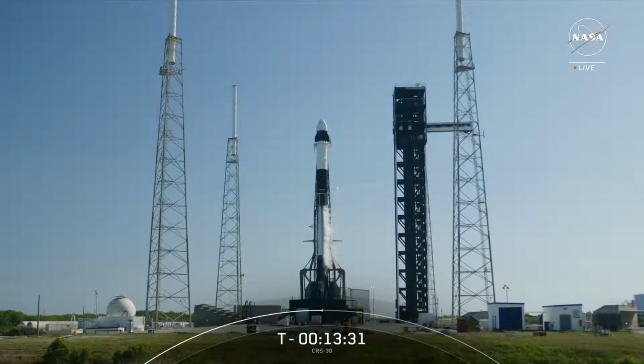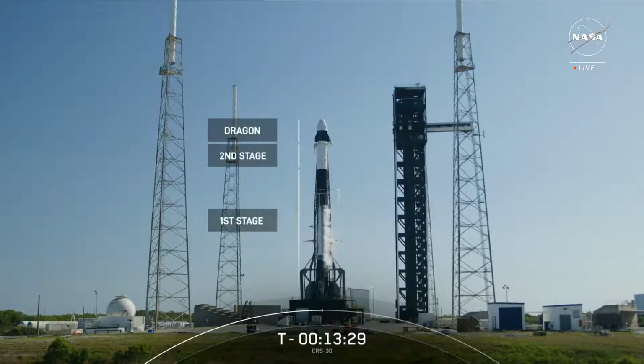As always, Dragon will be delivered to orbit today by SpaceX's Falcon 9 rocket, which provides 1.7 million pounds of thrust on its first stage thanks to its 9 Merlin M1D engines. Today's booster last flew in January of this year for the Axiom 3 mission.